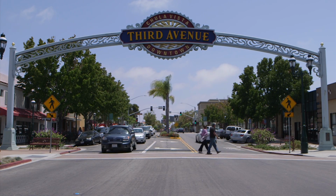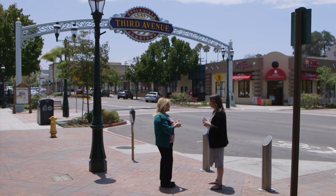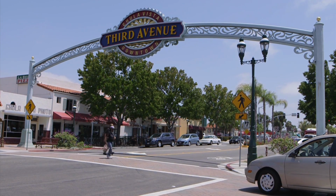So what do these signs do for neighborhoods? There's not a day goes by that I don't see someone out there taking a photograph in front of the arch. Luann Holsizer heads the 3rd Avenue Village Association in Chula Vista. She says the sign there set the pace for economic development along 3rd Avenue.